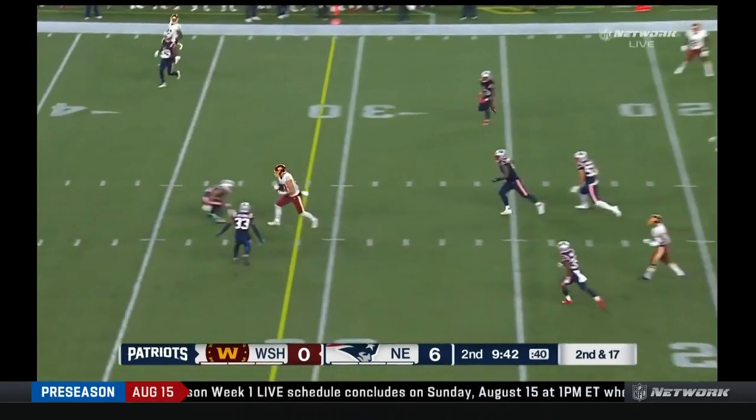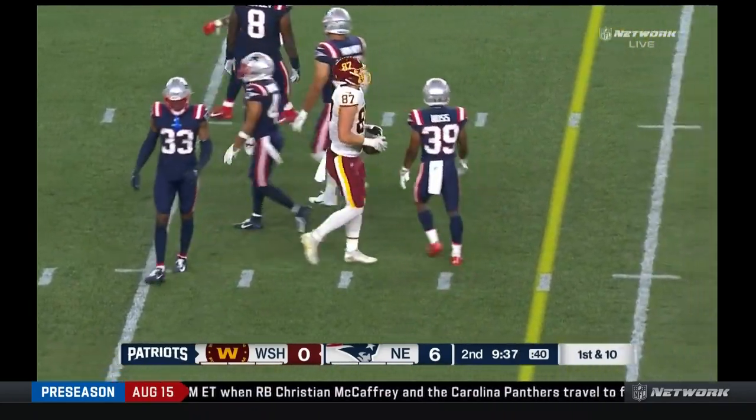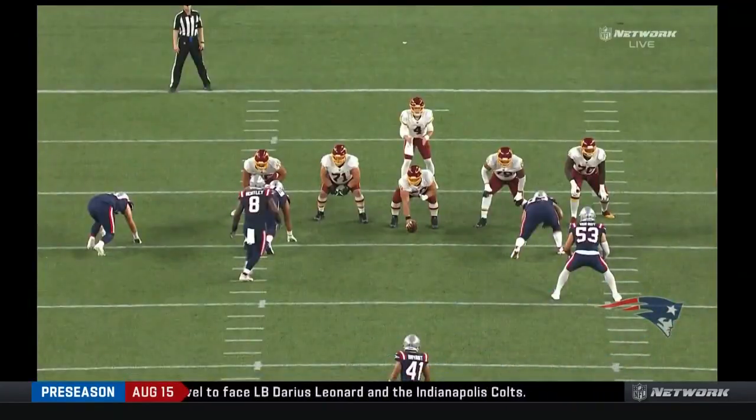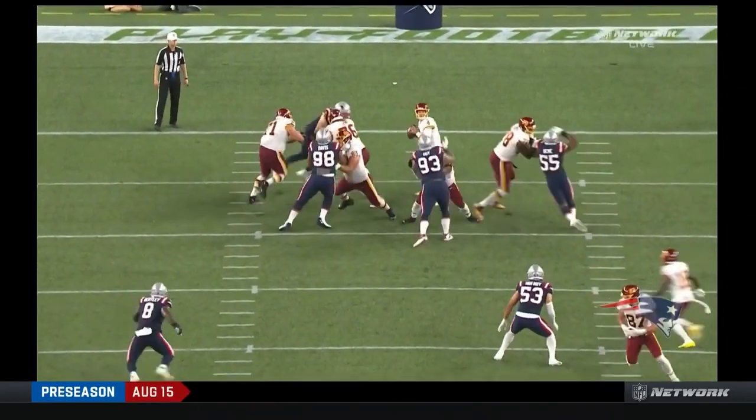Heineke rifles it down the middle, finds the tight end base. An opening in front of Miles Bryant and company. Another good throw down the middle. Saw a couple of these tonight, one by Mac Jones, one by Ryan Fitzpatrick, and now by Heineke. Just zone coverage.